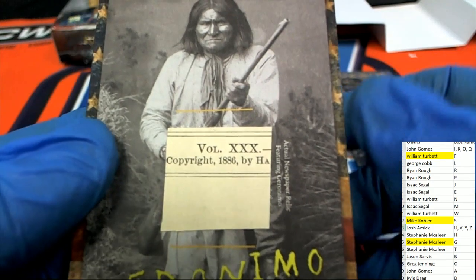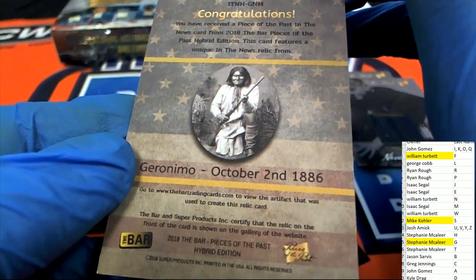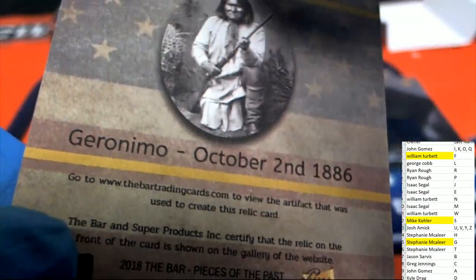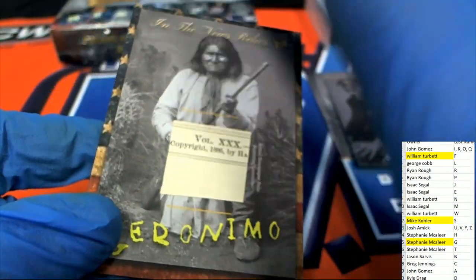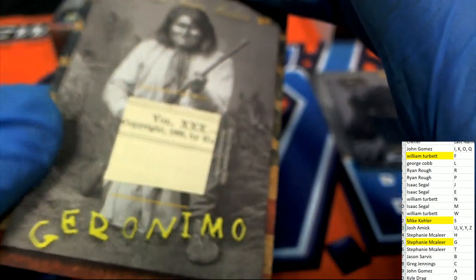Nice Geronimo. This looks like a really old piece of newspaper. Actual newspaper featuring Geronimo. So congrats, G owner. You can go to this website to view the artifact that was used to create this relic, and that's true for all of these: thebartradingcards.com. So if you got a piece in the break and you're wondering what that piece comes from, that's where you go to see the whole piece that artifact was taken from, right there. Next up.